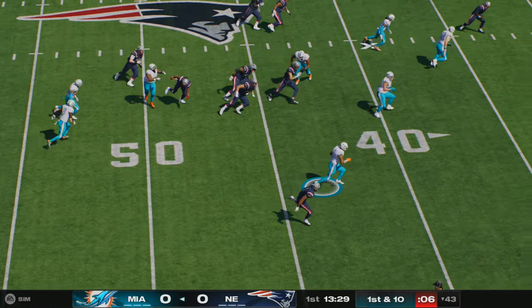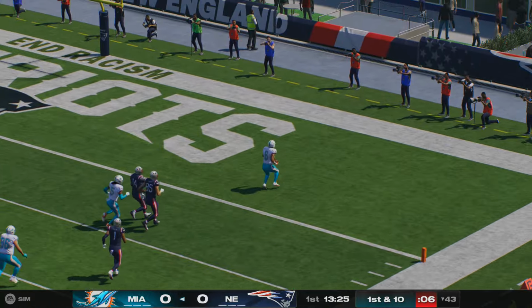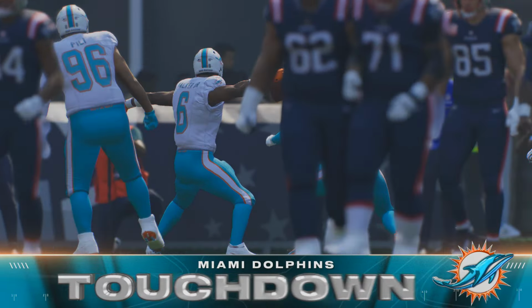All right, rifles one, and that's going to be intercepted. Picked off by Anthony Walker. And he will bring it back. It's a pick 6 and a Dolphins touchdown.